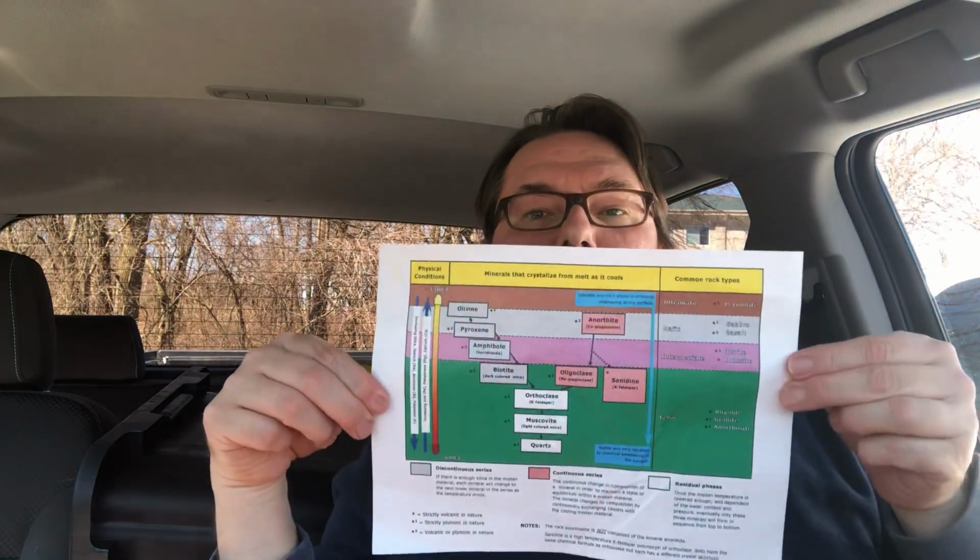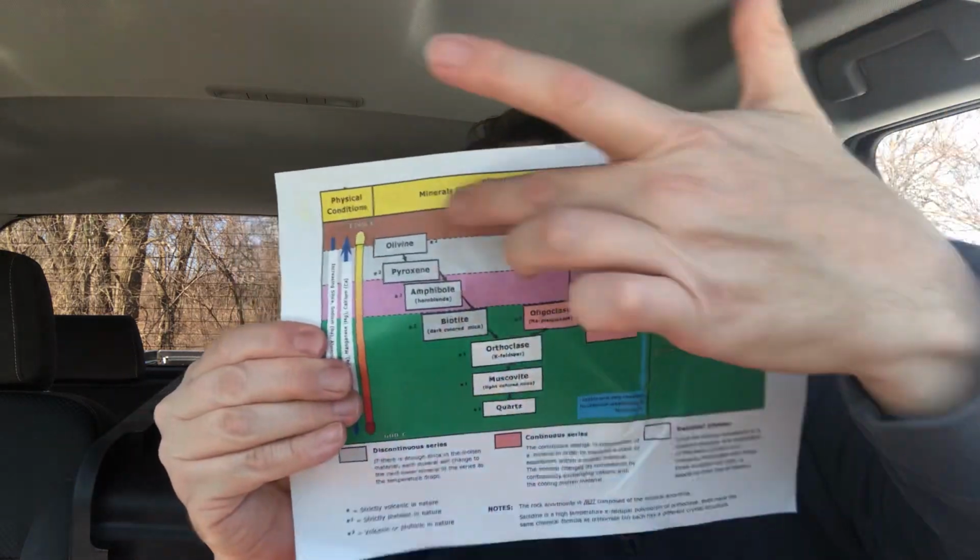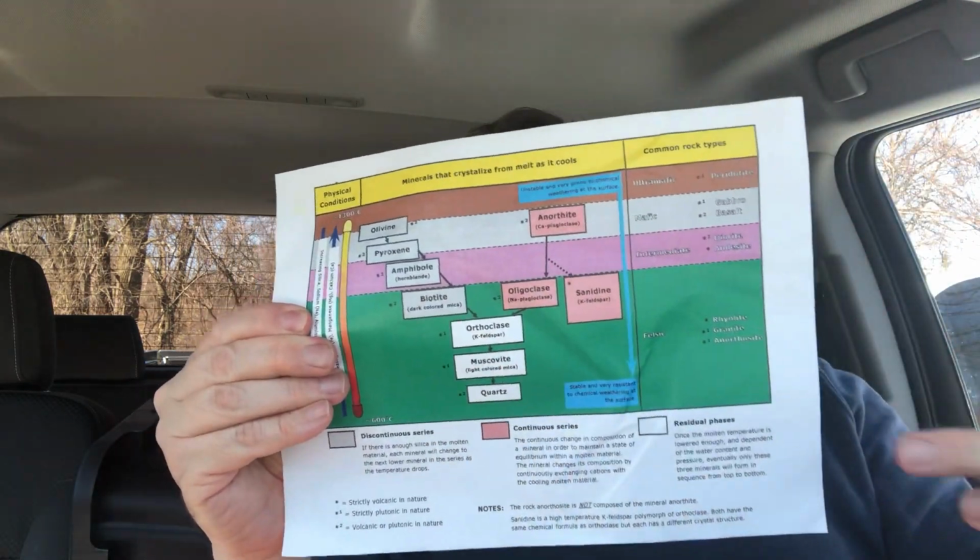Trying to find out what else is in here. We have normalizing. I went over that. I went over the gold. Oh, Bowen's reaction series. Just real quick, crap, we're coming up on 10 minutes. Try to get this started. I've shown you this before, continuous, discontinuous, and this residual.